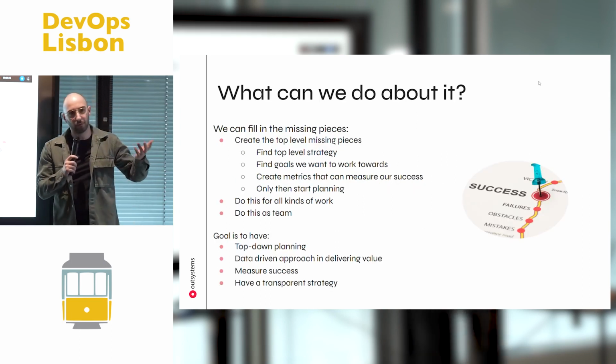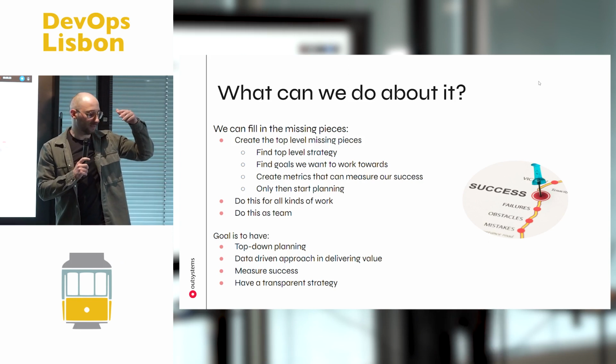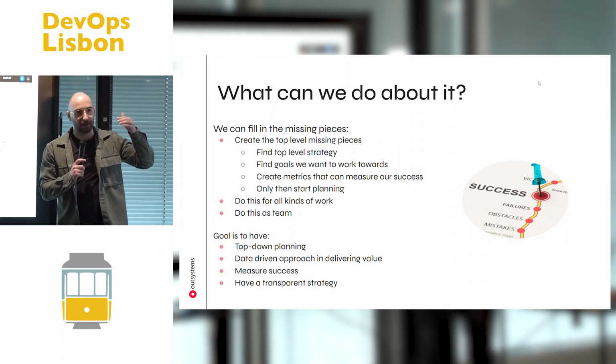Okay, so what can we really do about it? This is where it got me thinking, and I started looking for solutions. And what I realized was we were missing those top pieces. But there are ways I found that we can actually fill those missing pieces, so we can start having a top level strategy defined.